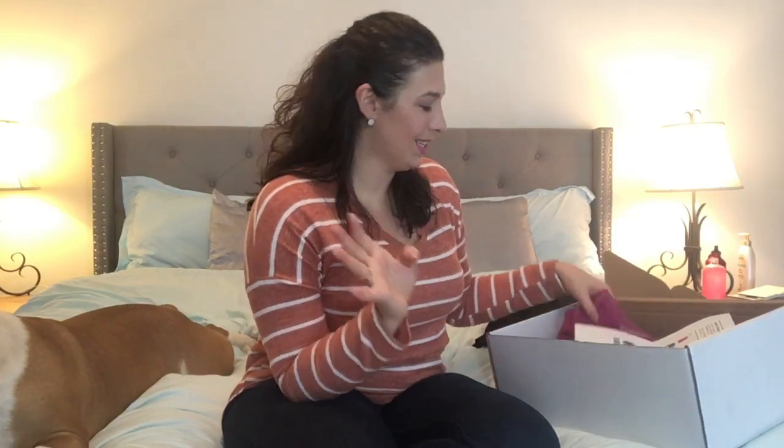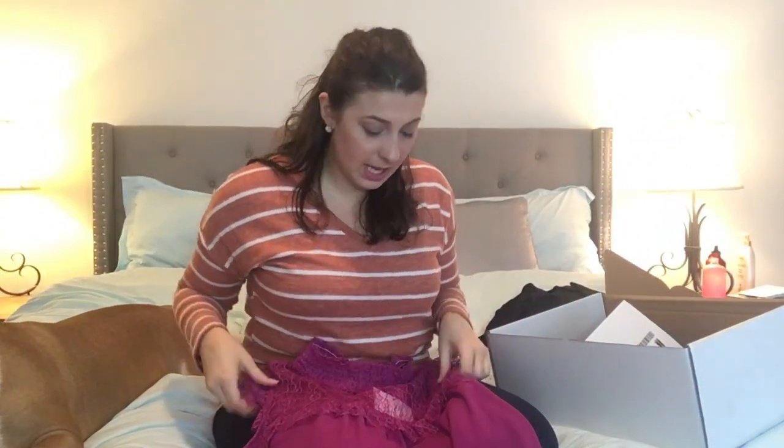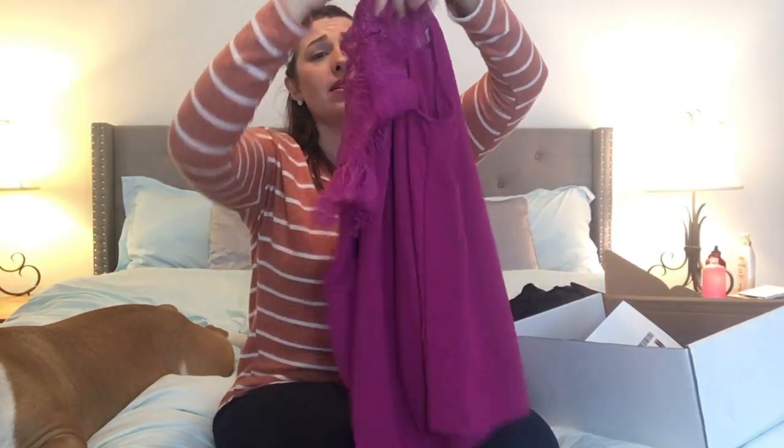The third item is not my style. It's very pretty, but it's just not something I would ever wear. It is this fuchsia pink, and the top is all lace. I think it's beautiful. It's got this really pretty lace detail, these little sleeves, a high neck, and the back has two buttons and a little opening. Very, very pretty. Not my style at all.